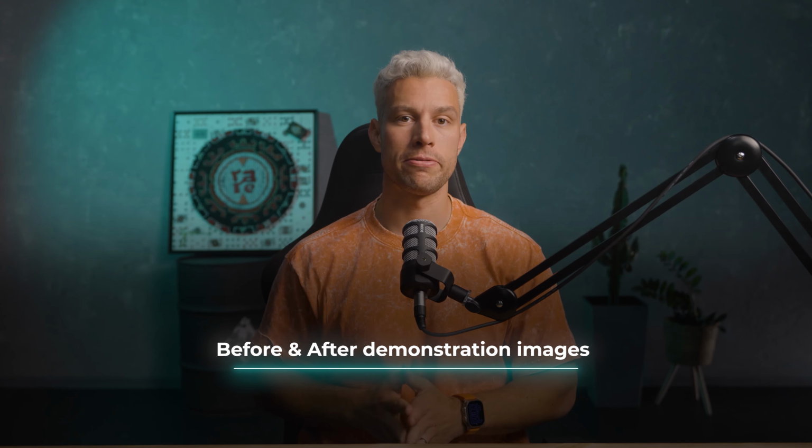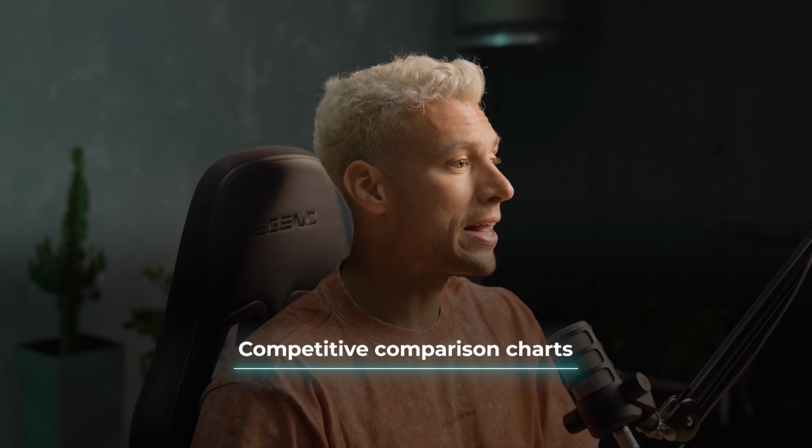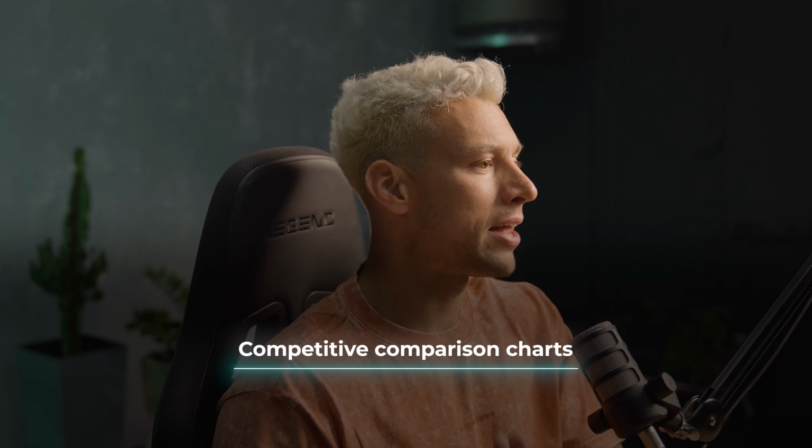This also includes the before-after demonstration images that show the product's effects or benefits. This can save you tons of money from seasonal photography. Imagine your product in a Thanksgiving setting, then Christmas, then Valentine's Day, all generated in minutes if not seconds. You can also use them for competitive comparison charts that visually demonstrate your product's advantages over competitors. The quality is now virtually indistinguishable from professional photography. In blind tests, customers and even photography professionals couldn't consistently identify which images were AI generated and which were photos.